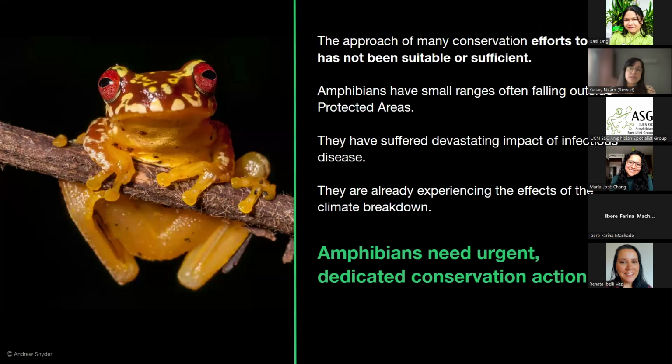Okay, so the dire state of the world's amphibians today tells us that the approach of many conservation efforts, not all of them, but most of them to date, have not been effective or sufficient. Amphibians often have small ranges compared to other vertebrates, and they often fall outside of protected areas, leaving them with little or absolutely no protection.